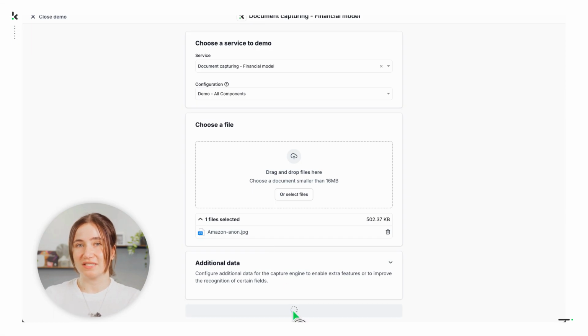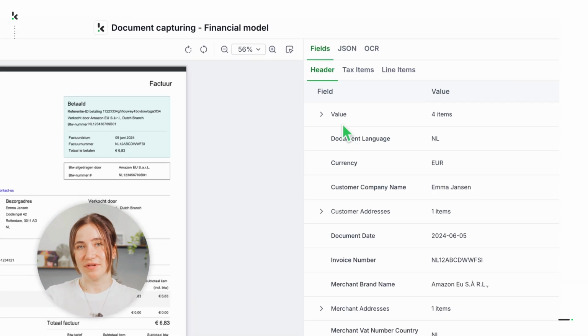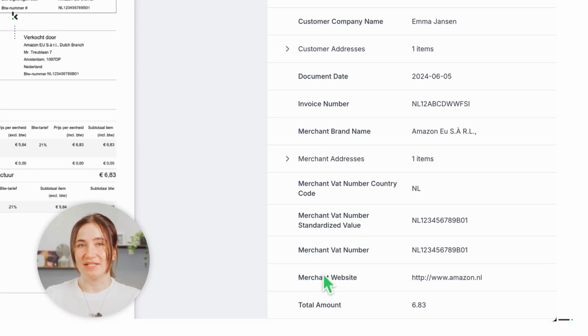Forget rigid invoice templates. Klippa uses template-free AI-driven OCR and NLP to handle structured, semi-structured, and fully unstructured documents. Got an unusual supplier format or handwritten notes? No problem. It just works. Klippa's adaptive AI models learn and generalize across suppliers instantly. No retraining for each vendor, no manual tuning, it adapts on the fly.